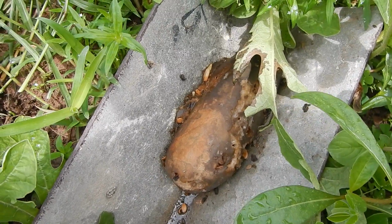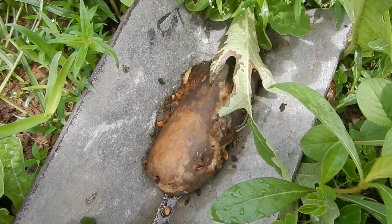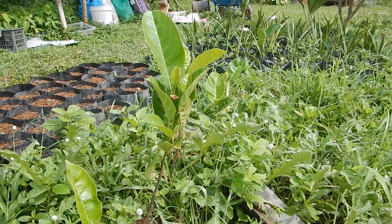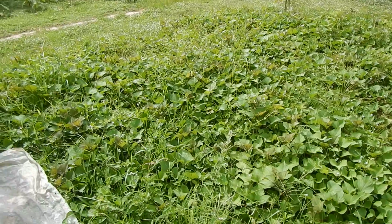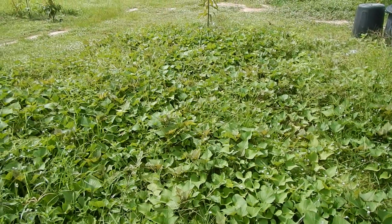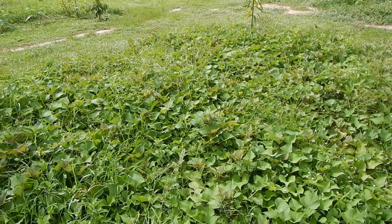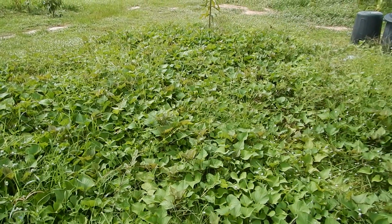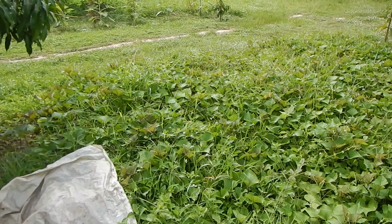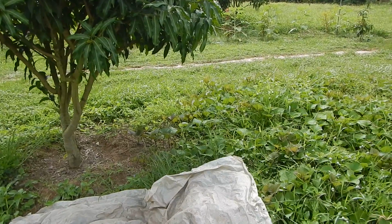This was a watermelon, but not anymore, or it's a dead watermelon. These jackfruit trees are coming up. The weed is battling with the sweet potato here, but I'm hoping that the sweet potato will take over and choke all the weed, but I'm not sure what will happen here. Sweet potato should be a great ground cover, and it seems that it's doing okay.